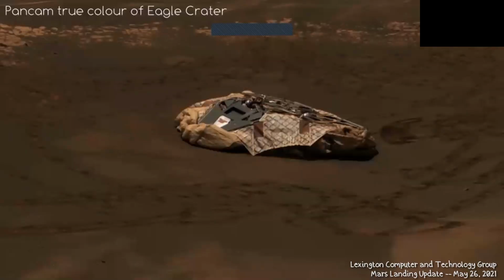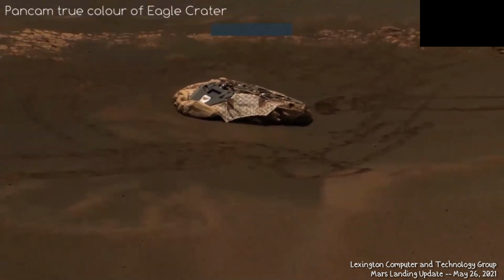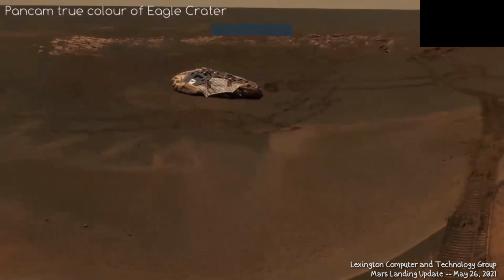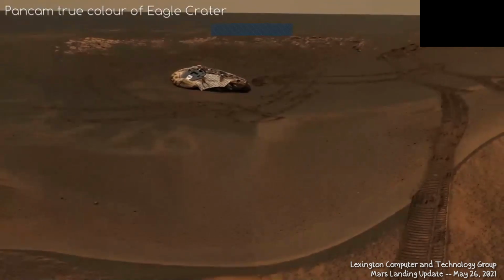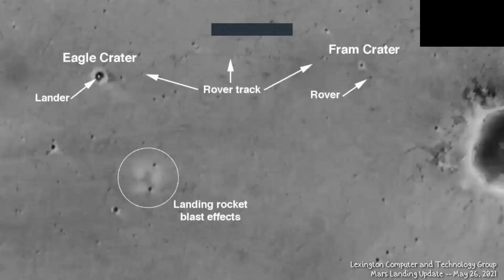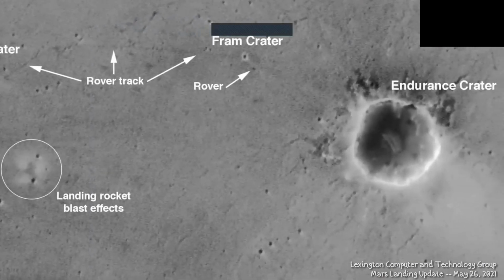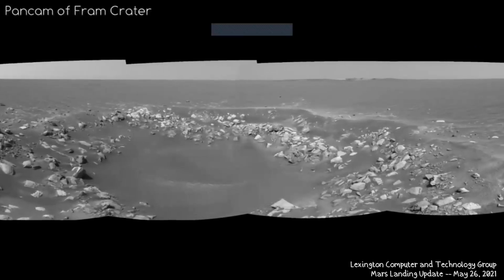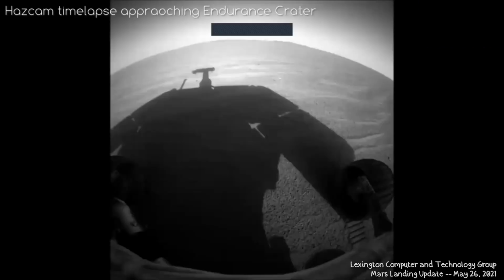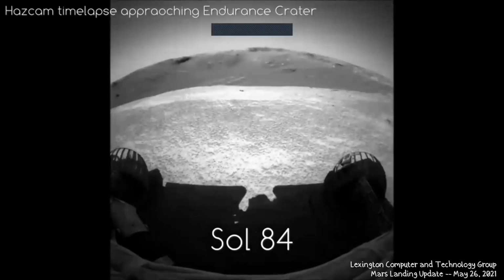Over the course of the next few Martian weeks, having discovered everything it needed to, Opportunity powered out of the crater at an average speed of 1 centimeter per second, and headed towards the next biggest crater in the vicinity, Endurance Crater, which is about 200 meters wide. On its way, it passed by this tiny little crater called Fram. It took a photo, but didn't stop for long. On Sol 84, it reached the edge and had a look inside.